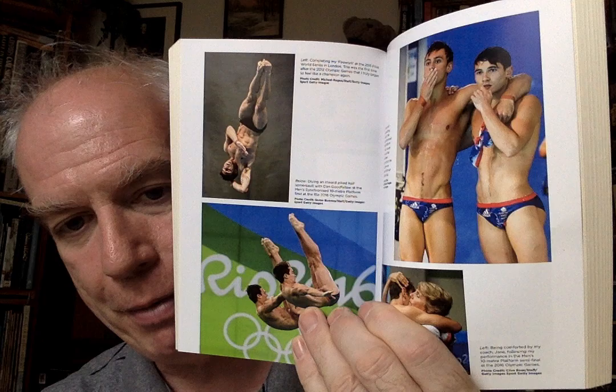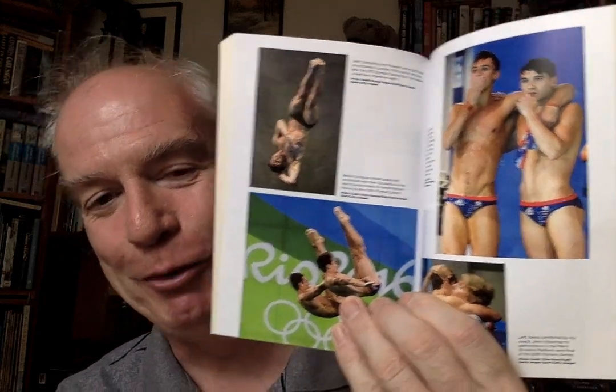We have Lincoln's Mentors. We have the Nixon Conspiracy about the downfall of Richard Nixon. We have a book on Casanova by Leo Damrosch, who's an author that I really like. And finally, we have Coming Up for Air, a memoir by the diver Tom Daley that has an inset of color photos, a great many of which, naturally, just inevitably, are of naked men, naked young men.